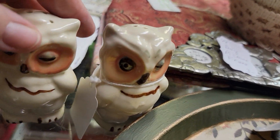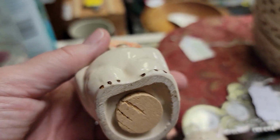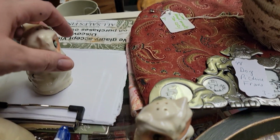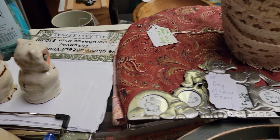These here are a very cute pair of Shawnee Owl salt and peppers. So 3 holes and 4 holes, and this one does have the cork. The other one, the cork has gone up. He even has his little wings painted in the back. And these are $9.60 for the Shawnee. You can see it's still in there. So that is where that is.